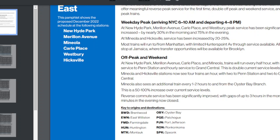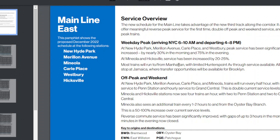All trains will stop at Jamaica where transfer opportunities will be available to Brooklyn. So it looks like all trains will actually stop at Jamaica on this. So I guess we don't get any flyers.